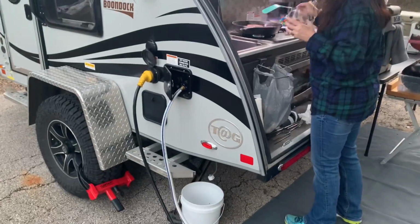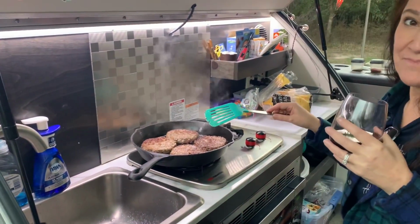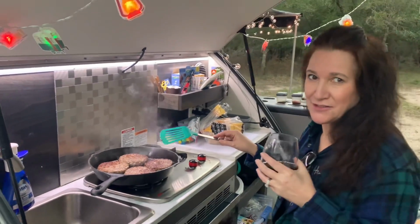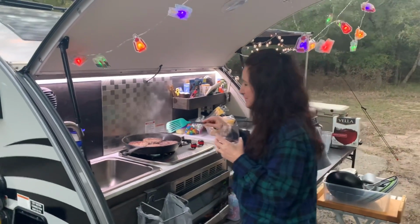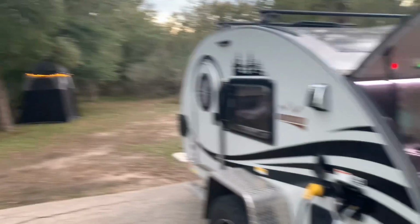There's our setup. Got the old iron skillet going. My great-grandmother's cast iron skillet. Yes. It's over 100 years old. From northern Idaho. Yes. Anyway, we got the bathroom tent set up with some lights.